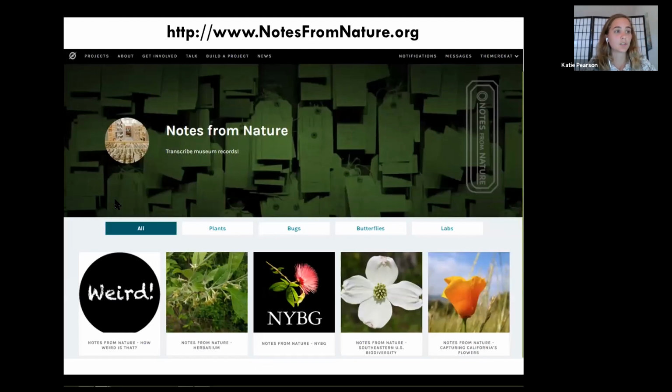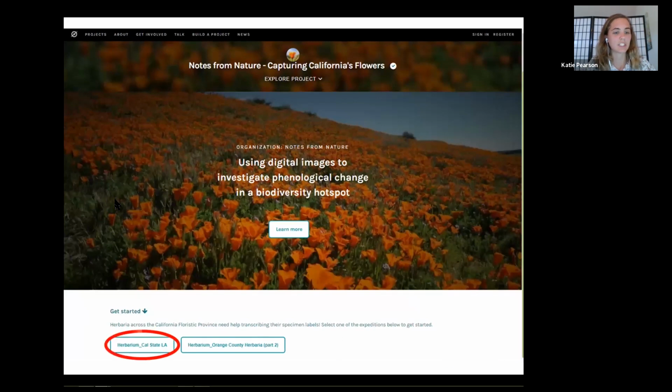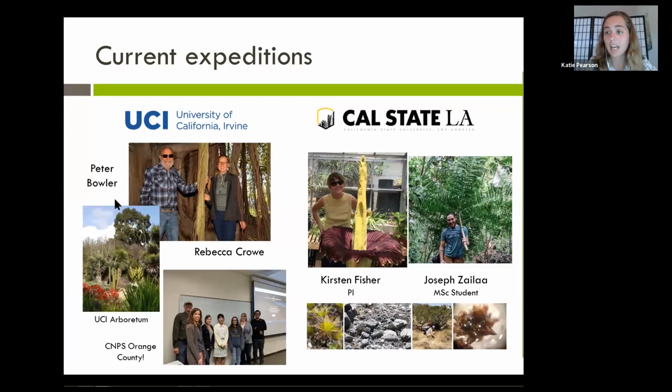So again, notesfromnature.org, click the poppy, look at one of our expeditions. The expeditions we have right now are from UC Irvine and Cal State LA. These are some really neat collections that have been previously digitized only a very tiny bit.